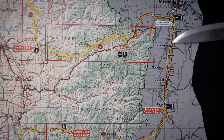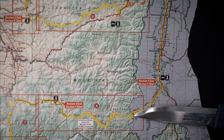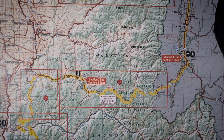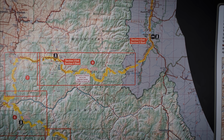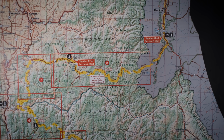We do then have a southern shot along the 93, all for the purpose of getting us onto the Magruder Corridor, one of the real highlights of the whole route, and finishing up in Elk City at the end of the day. Total mileage for the day is 225 miles, bearing in mind that 130 of that will be paved.